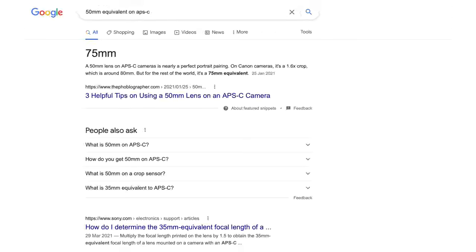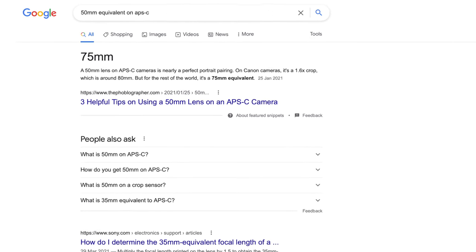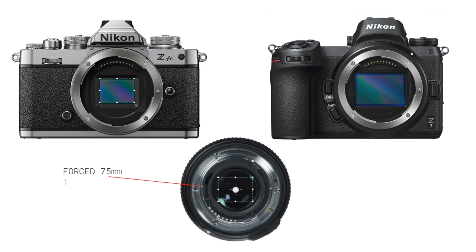We look up 50mm equivalent on APS-C. A 50mm lens on APS-C cameras is nearly a perfect portrait pairing. On Canon cameras, it's a 1.6 times crop, which is around 80mm. But for the rest of the world, it's a 75mm equivalent. Thus, the 50mm lens on a cropped sensor camera becomes similar to, equates to, is somewhat like a 75mm lens because there is a 1.5 times crop on that 50mm. So 50mm times 1.5 is 75. And so that's it. Indeed, it is a 50mm lens, but it kind of looks like a 75mm lens.